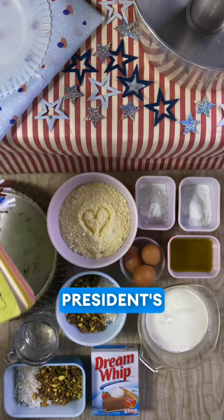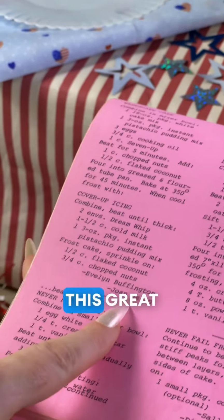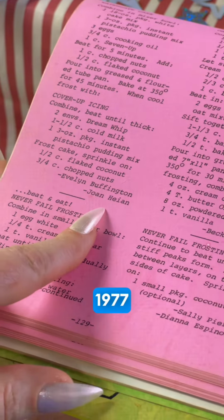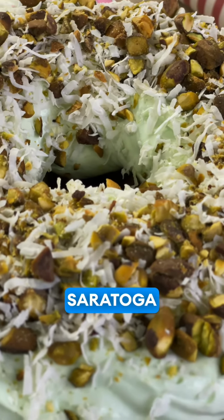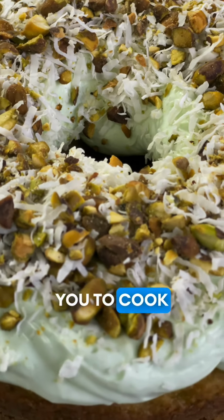So, happy President's Day, and thank you so much, Evelyn Buffington and Joan Heian, for sharing this great recipe in the vintage 1977 community cookbook More Saratoga Secrets Shared. It was very therapeutic, and I hope it encourages you to cook more old recipes.